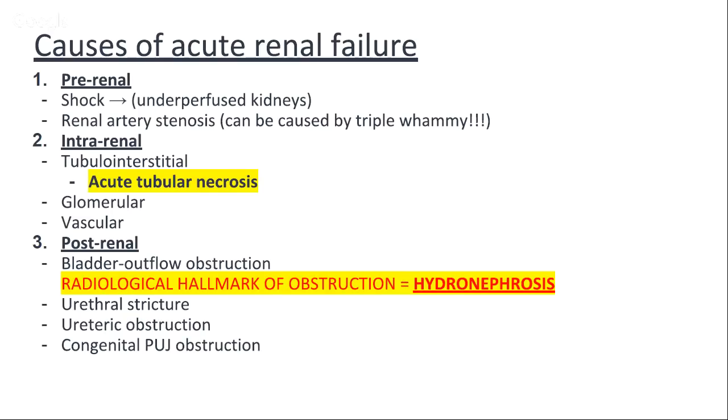Causes are basically pre-renal, intra-renal, and post-renal. Pre-renal is mostly when there's not enough blood getting to your kidneys. Intra-renal is usually something toxic that's destroyed your renal parenchyma. Post-renal is usually something obstructing the fluid leaving the bladder. It's in red, so that can come up on the exam.